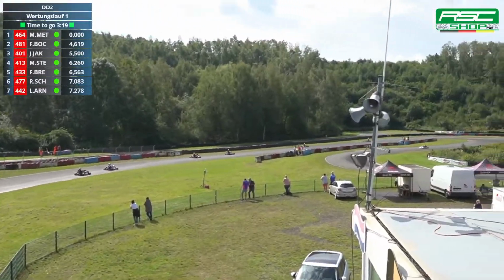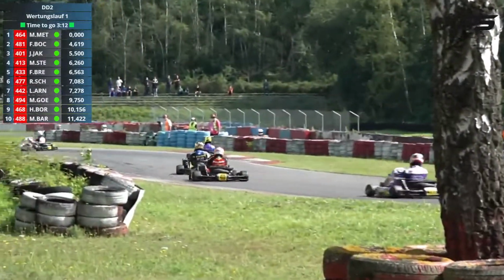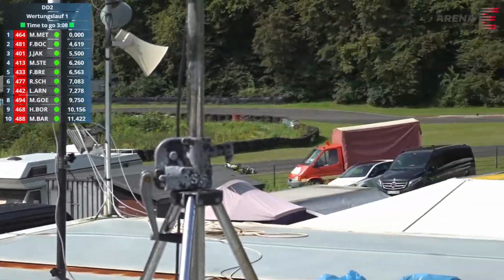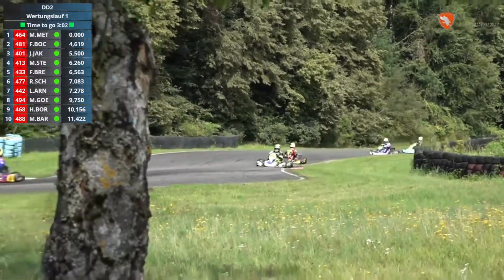So on to lap 15, and Mika Metz leads by 4.6 seconds. Mika Metz also holds the fastest lap, 44.589, that was completed on lap number 13. We're on to lap 15 at the moment. Fabian Bock sets a personal best of a 44.728.